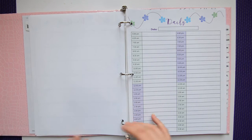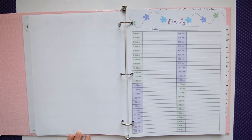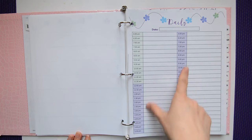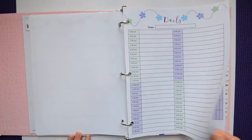So here's the daily page. This is for scheduling your appointments and the things you have to do. So it starts at 6 a.m., and I got it color-coded, so the a.m. is the light green, and then the p.m. is the purple, and then it ends at 5:30 a.m., so that's that.